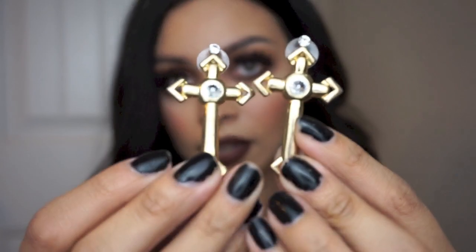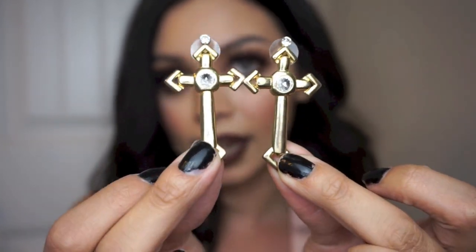And then lastly, I just got these earrings and I thought they were super cute. I believe these were $2. So yeah, they're really cute.